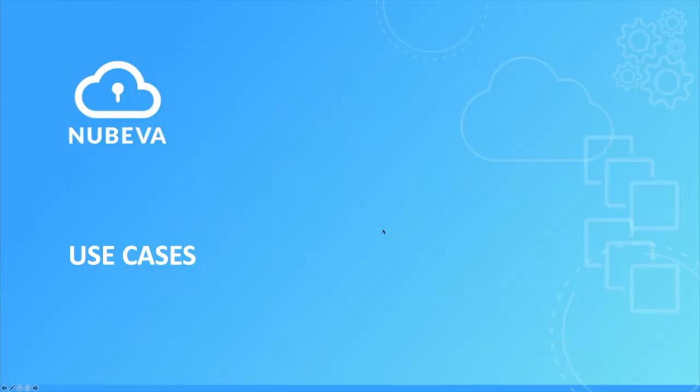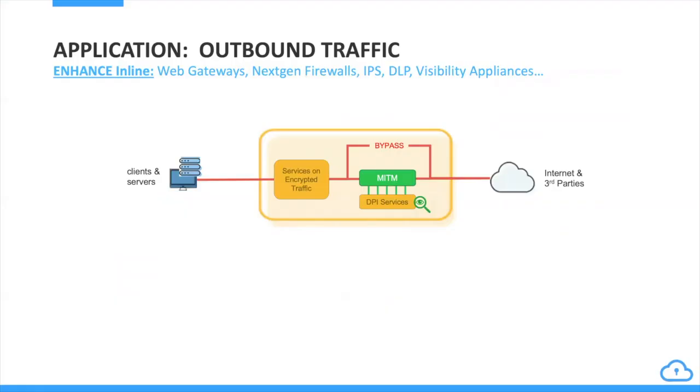So let's talk about some use cases and put this into action, and talk about the scenarios of how this really comes into play. I sketched this out last time, but now I have some nicer pictures. So let's talk about outbound traffic. Your enterprise, you've got a data center, or even employees going out, and you've got a web gateway, whether it's implemented in a next-gen firewall, IPS, DLP, whatever it is, you've got some inspection on the traffic on the way out.